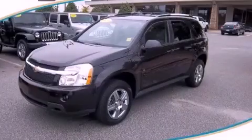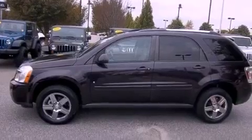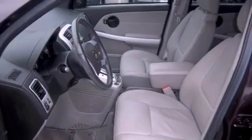This is a 2007 Chevrolet Equinox, a great blend of utility, comfort, and style. There's a 3.4-liter six-cylinder engine and a five-speed automatic transmission.